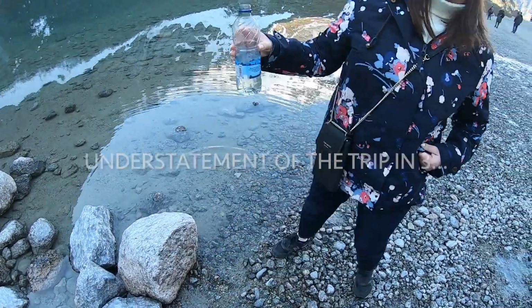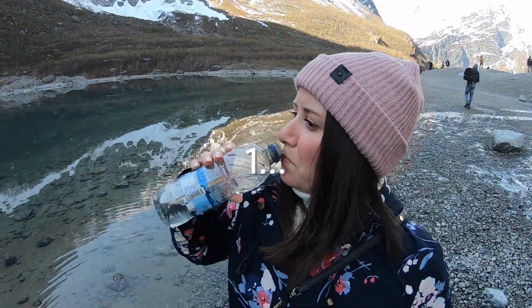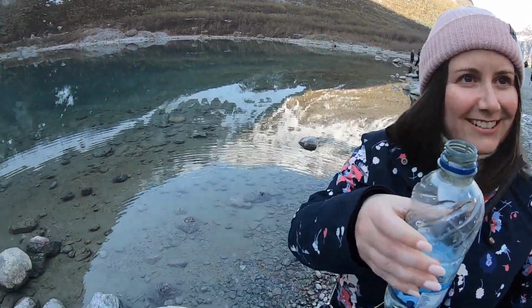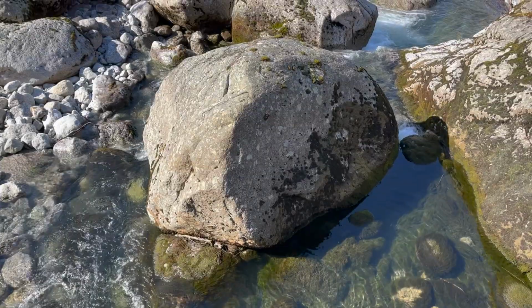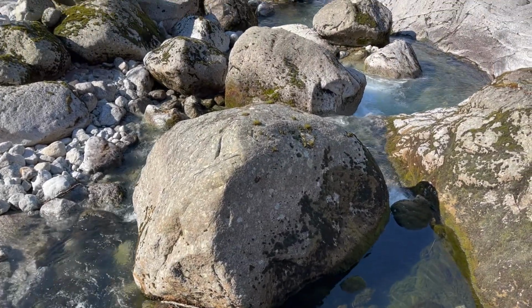And what was my verdict? Come on then, try it. Oh, it's nice and cold. Well, yes, it was nice and cold. It had come from the glacier, but it was very pure and refreshing after our walk.